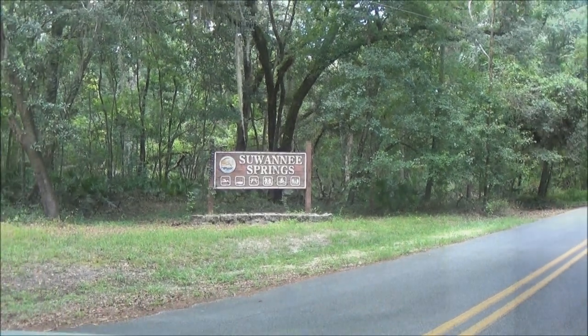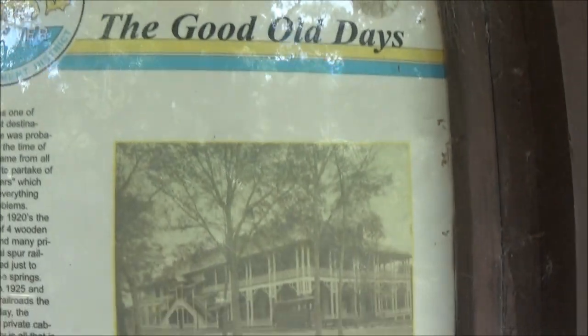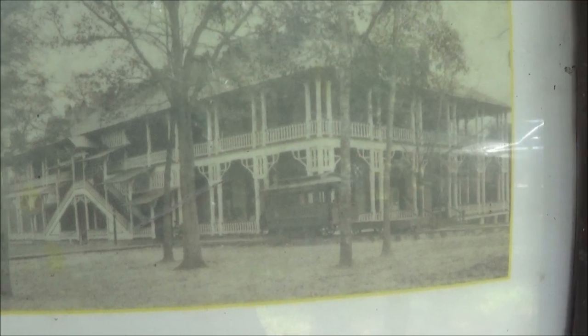We're here at a kiosk that tells a little bit about the Suwannee Springs and bathhouse. Suwannee Springs was one of Florida's original tourist destinations. The spring house was probably established around the time of the Civil War.